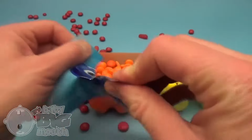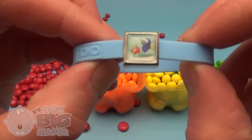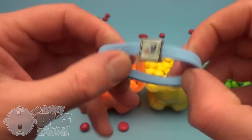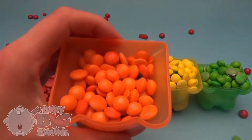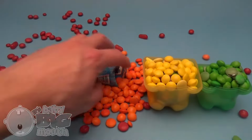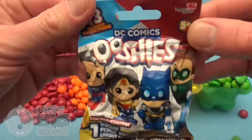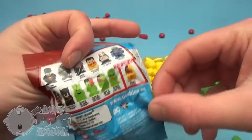Rip, rip, what do we get? Wow-wee! Neat surprise! Dig in the orange! Ta-da! DC Comics Ooshies! Ooshie-ooshie, huh?